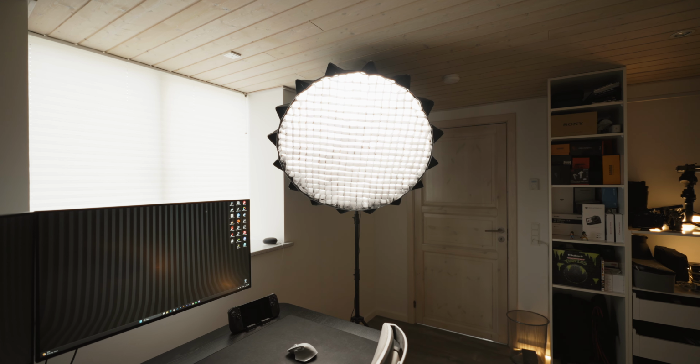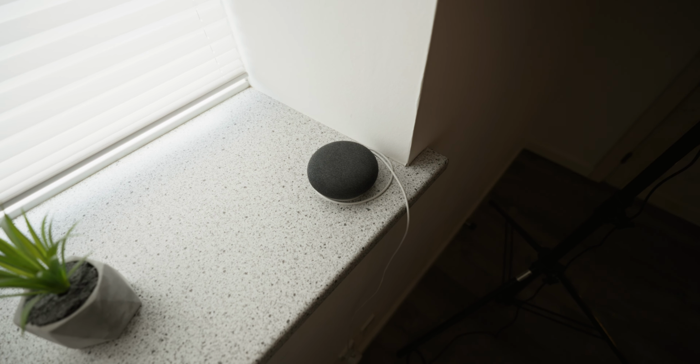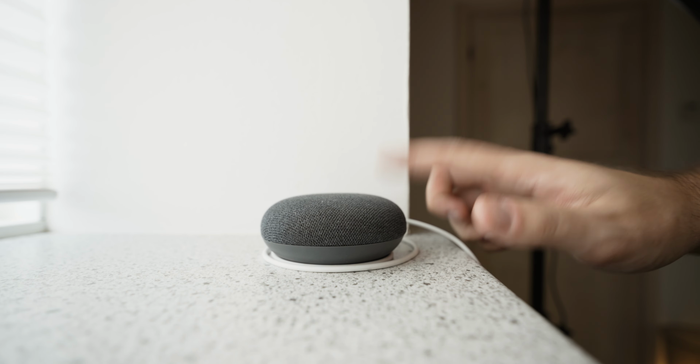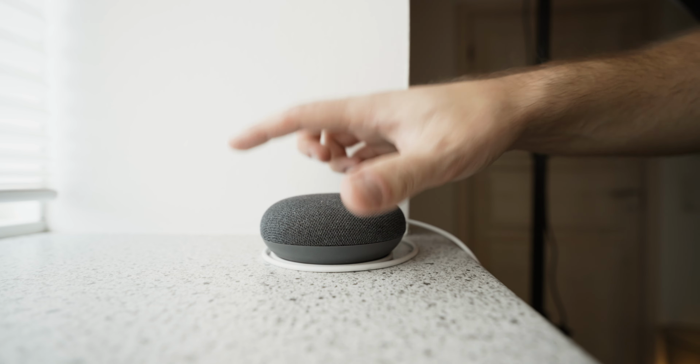Now let's move away from my desk setup. Back here I have a Google Nest Mini, which is used for very basic stuff like playing music, getting a weather report and stuff like that. I used to use it as a controller for my lights, but I just haven't set it up here in that regard yet. So that's also something I need to do.